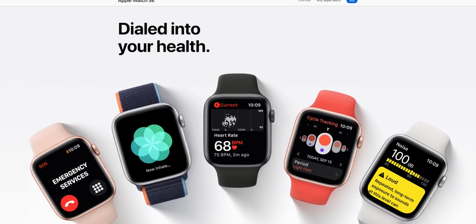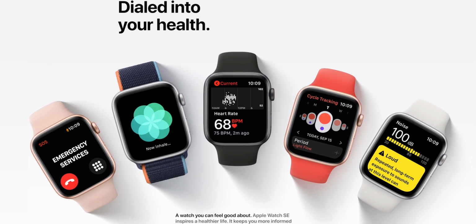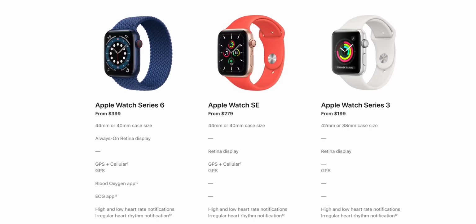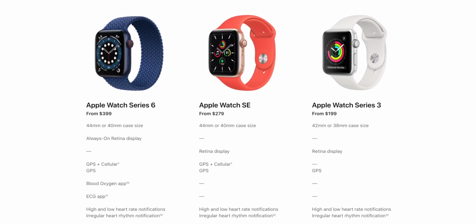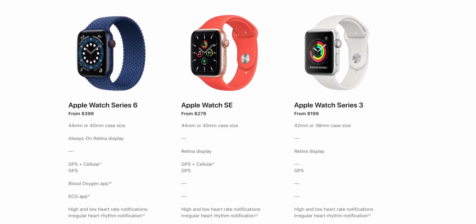Both are powerful watches, and I'm happy to see that Apple is offering a more budget and newer-ish Apple Watch for $279, and of course the Series 6 goes for $399, and the Apple Watch Series 3 is still being sold for $199, so they have diversified their watch lineup as it's become more popular. And they also launched Apple One, which is a new sort of combined service. I'll let you see the details of that.